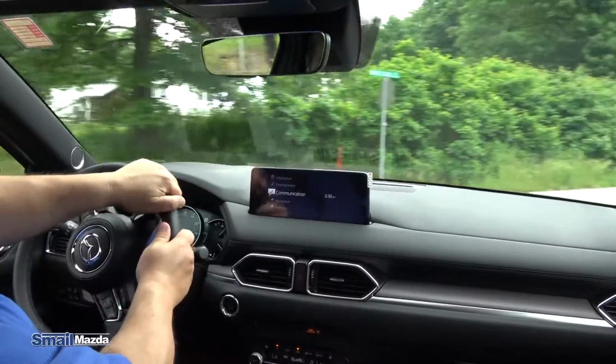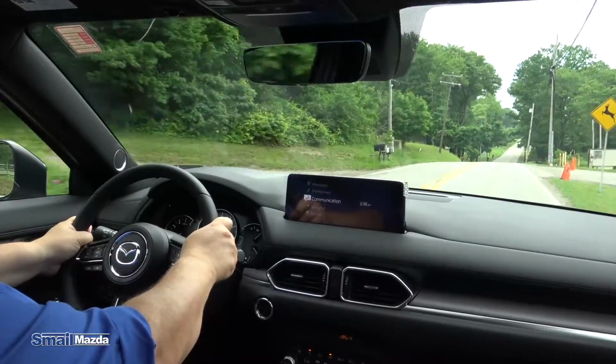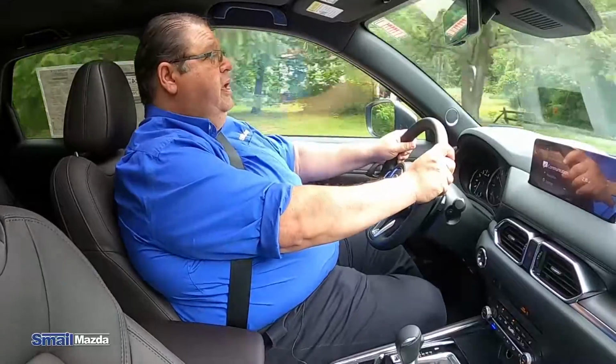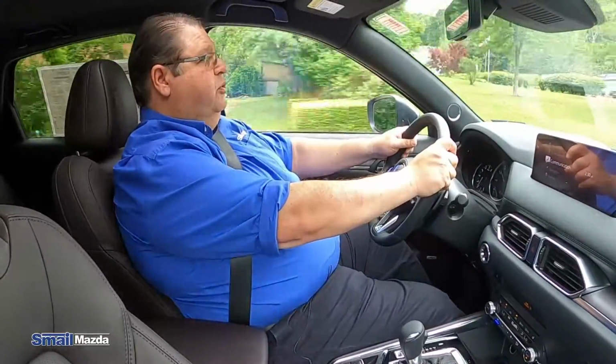The Mazda handles bumps very, very well. It's an extremely civilized car. And while the 19-inch wheels do smooth out the ride quite a bit, it has a lot to do with the suspension system of it. They do a lot of work to make the road quiet.